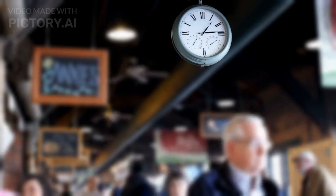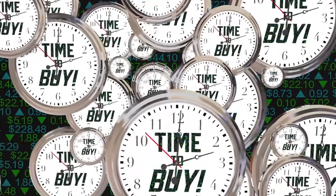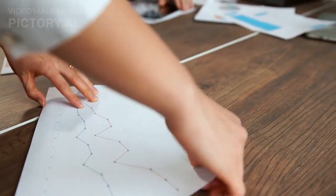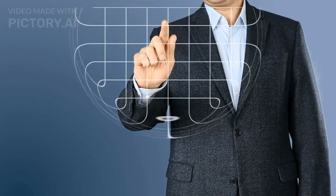Setting clear investment goals. Setting clear investment goals helps manage emotions by providing a roadmap for your investment journey. Define your risk tolerance, desired returns, and investment time horizon to stay on track. Now let's see how to time the market wisely.